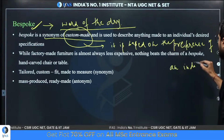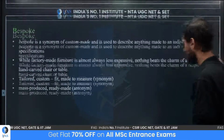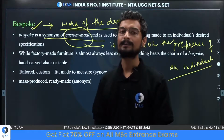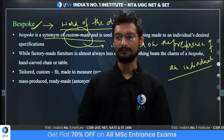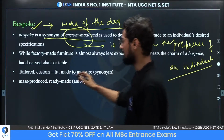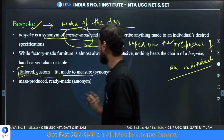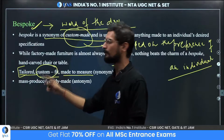Always remember, this word is sometimes very important, because you will notice these types of words in your paragraphs. In our word of the day, I try to cover only those words which will be very helpful for paragraph reading comprehension. Bespoke means tailored, custom fit, made to measure. Tailored means tailored according to your own preferences. Custom fit means designed for only one person.